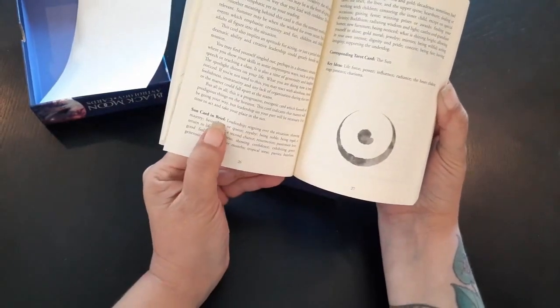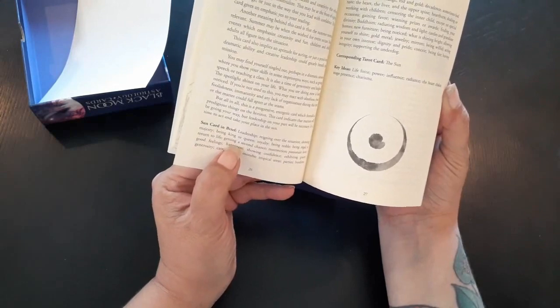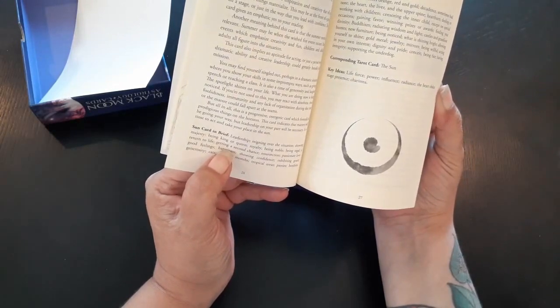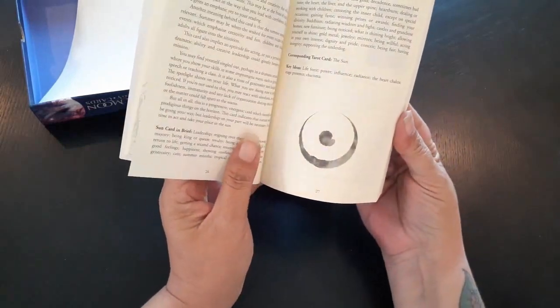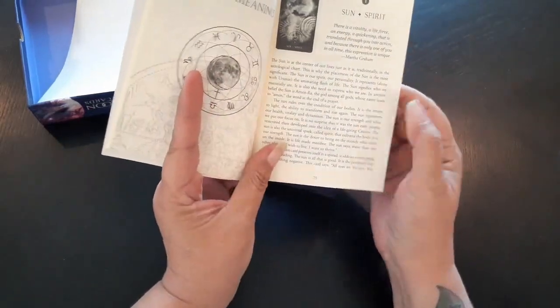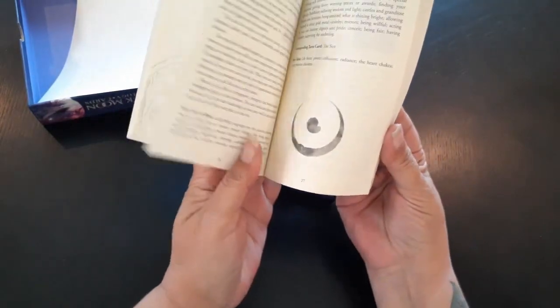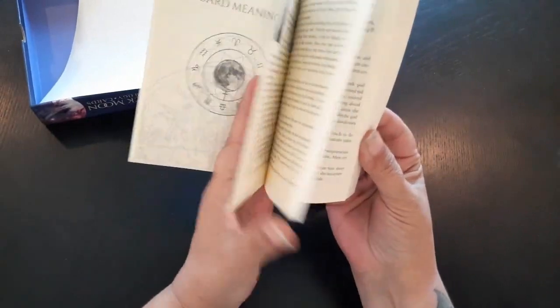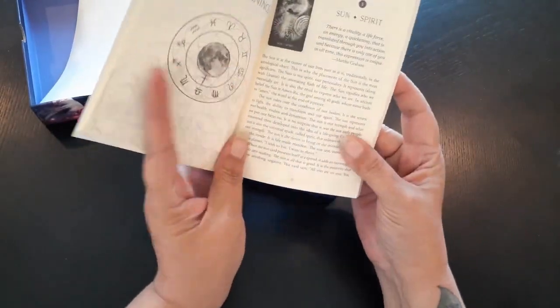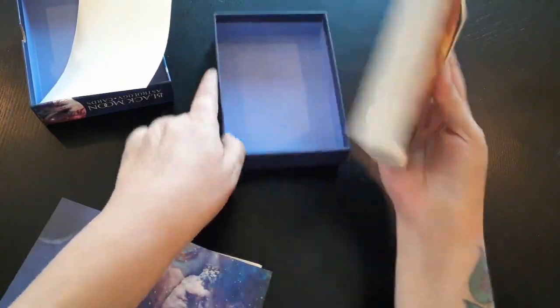I will read the in-brief sections and the corresponding tarot card and the key ideas. That way you will have this description part available for you to do a deeper dive into, should this sing to you and make you want to purchase it for yourself.